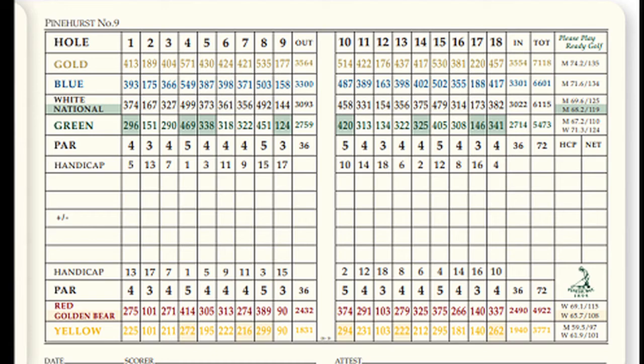16 is an easy par 4 if you can avoid the bunkers. Easy, that is, until you get to the green. If the pin is in the middle right and your approach shot isn't, enjoy a 3-putt.